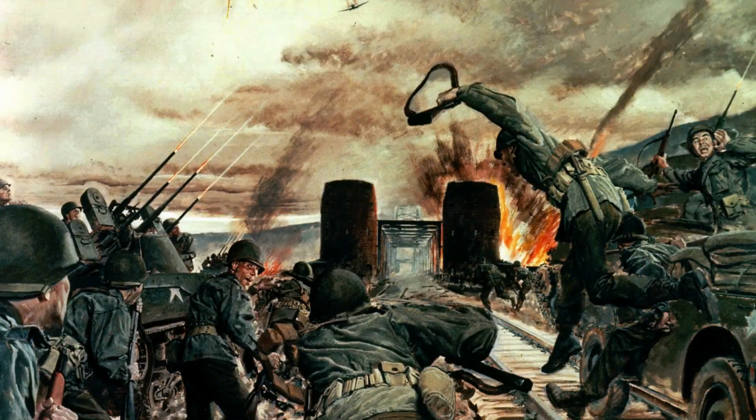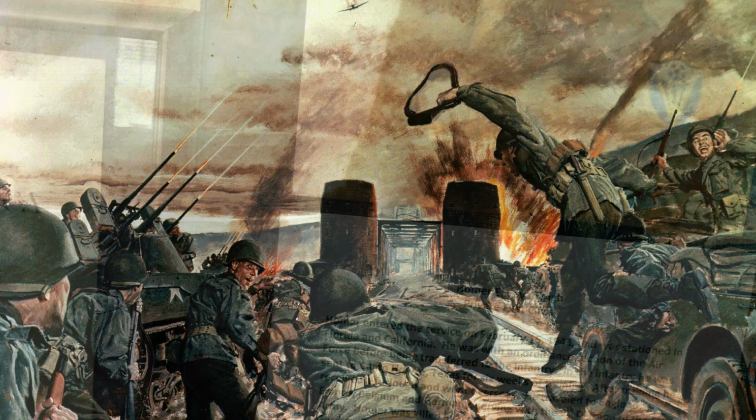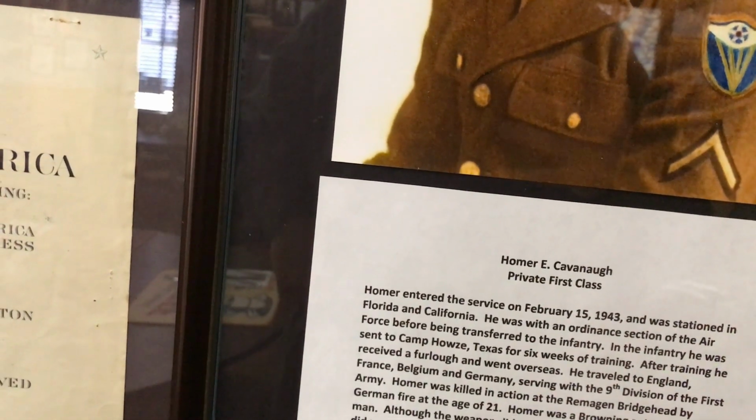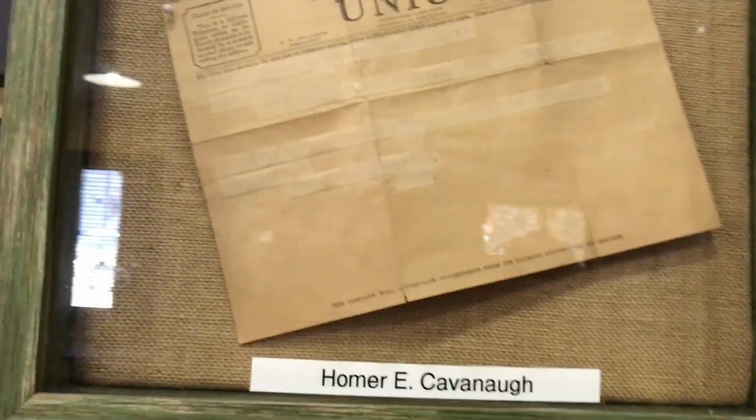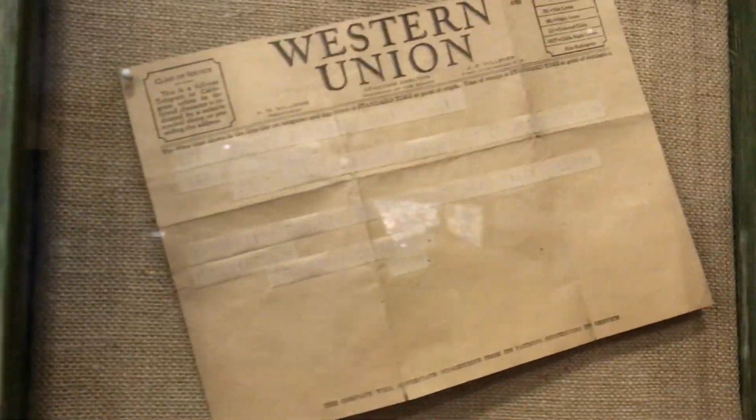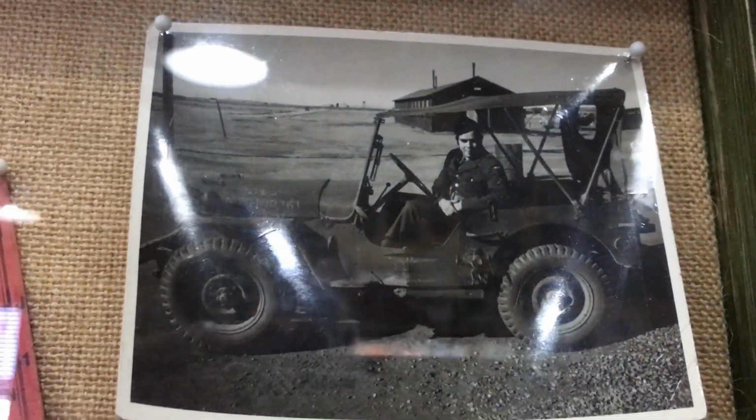Homer was killed at the Remagen bridgehead by German fire at only the age of 21. He was killed April 7, '45, at the end of the war, very end of the war. And then they got up here some Western Union telegraph he sent to his family, sent in $60. We got his ID card and a photo there of him in service.